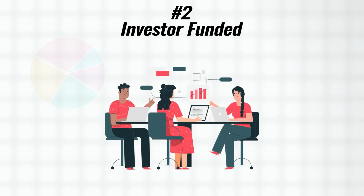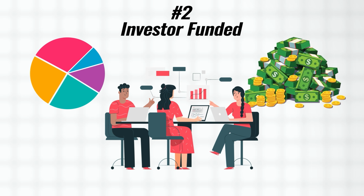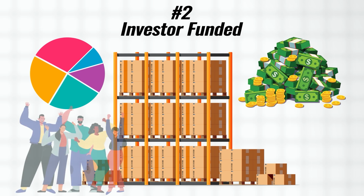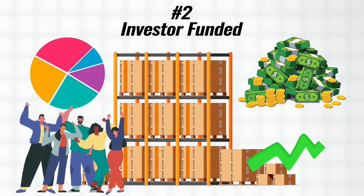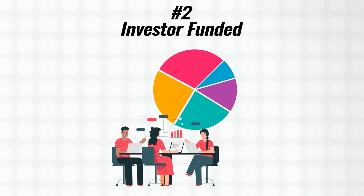Number 2. Investor funded. This means taking money from investors in exchange for a piece of your company. The benefit of raising money for your business is that this extra capital allows you to have more control of inventory and focus on building a core community of customers and potential customers first, and then optimize for profits later. The disadvantage of this method is that you will have to give up a piece of your company and some decision power to investors.